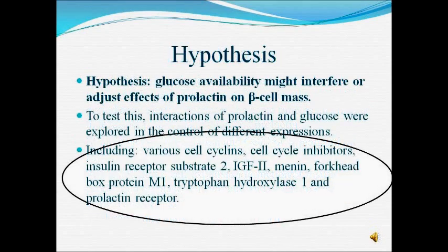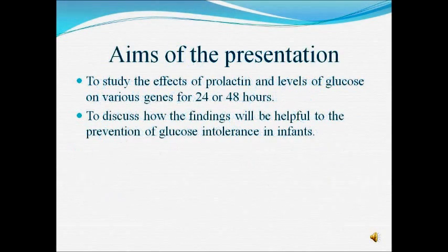To test the hypothesis that glucose availability might interfere or adjust effects of prolactin on beta cell mass, interactions of prolactin and glucose were explored in the control of the different expressions shown here. The aims of this presentation are to study the effects of prolactin and levels of glucose on various genes for 24 or 48 hours, and also to discuss how the findings will be helpful to the prevention of glucose intolerance in infants.